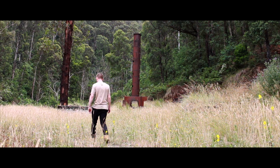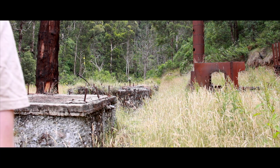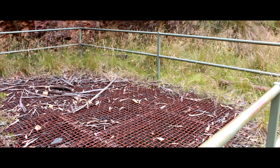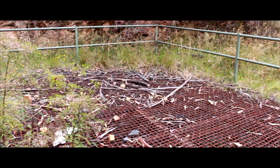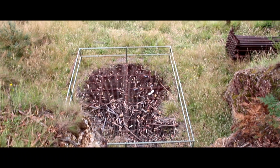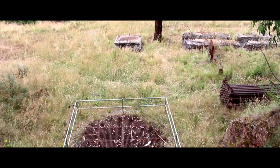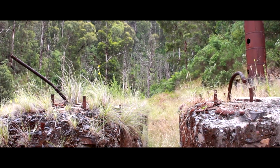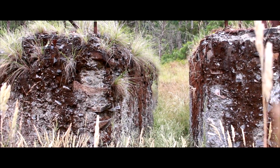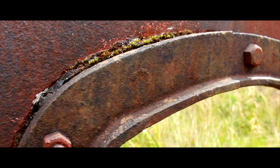Reaching the top of the heap, a large chimney and other ruins are revealed at the site of the Toombon mine main shaft. The shaft, which is now capped, drops an impressive 185 metres or 607 feet, with the deepest part of the mine over 300 metres deep. It's hard to imagine that all that remains of the 200 odd houses that were established here is now this large hole and a few scraps of metal.